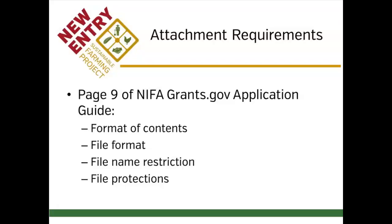You need to number each page of the attachment sequentially. And this particular RFA has a specification that the narrative is only 10 pages with up to 5 pages of tables and figures. So you need to adhere to all of those guidelines. The file format, they require that it be in PDF form. So just not allowed to do any Word documents. It will not be accepted.